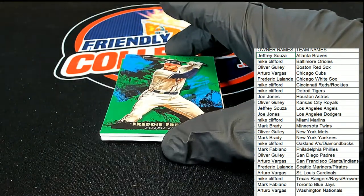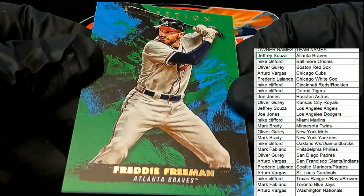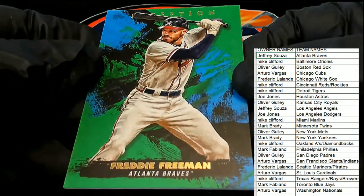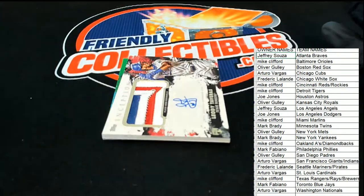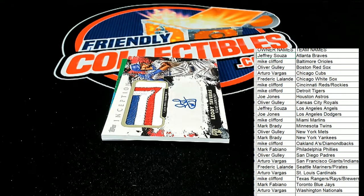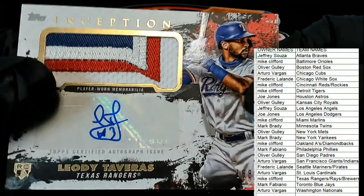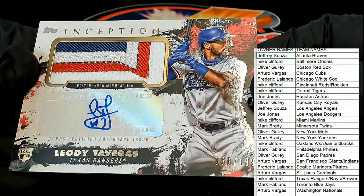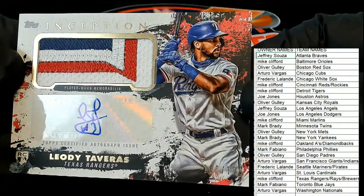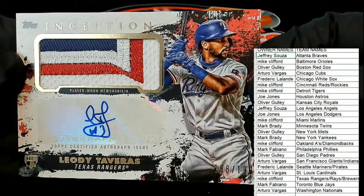Good luck, everybody, because now it's time for our autographed hit. And well, there's a Freddie Freeman for Jeffrey. It's a nice parallel green, but here's the hit of the break, everybody. Here's the hit. Oh, my. Look at the patch on this thing. It's a Texas Rangers rookie for Mike C. It is number 299.